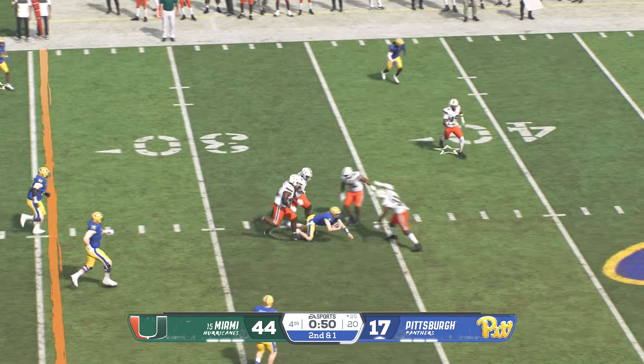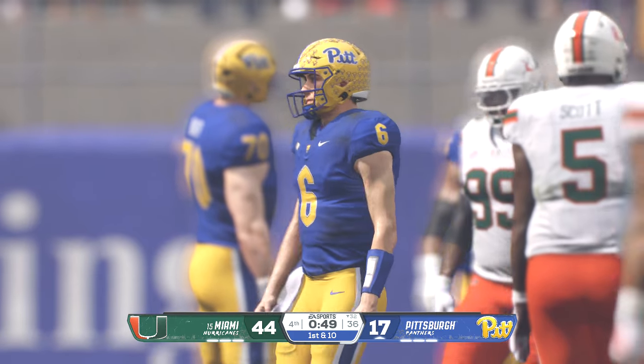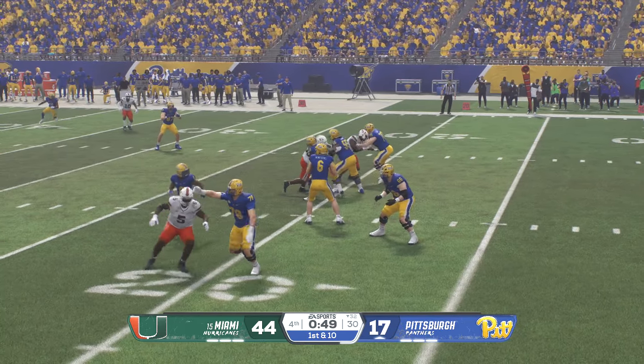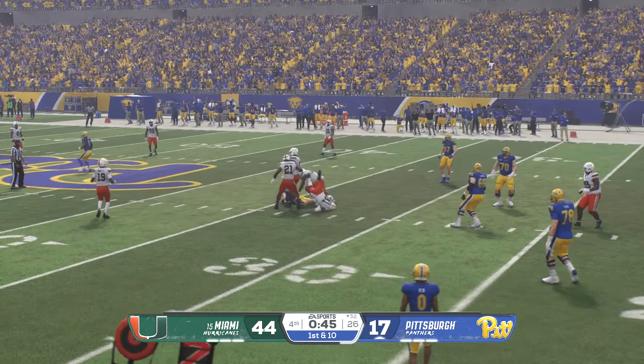Defense is coming after him. He'll avoid the big hit with the slide. I really like this call by this offense on second and short. Looking to maybe take a shot downfield. Nobody is open, so instead, he's able to just tuck it, run, and pick up a nice first down.